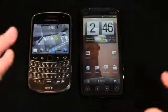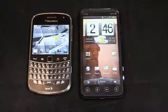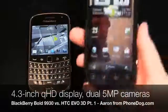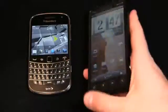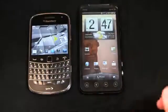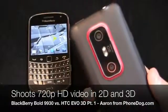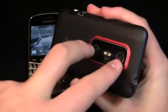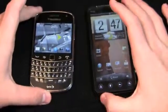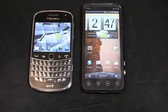Now on the EVO side, the EVO 3D, you have a 4.3 inch QHD display. It's a high resolution display, 540 by 960, so you're going to see this kind of elongated device. It's a little long and narrow in comparison to the EVO 4G and some of the other thick Android devices on the market. Then it has a dual 5 megapixel camera setup on the back because of 3D. It has stereoscopic cameras, both 5 megapixels, both capable of shooting 720p video in 2D and in 3D. And it has a dual core 1.2 gigahertz processor and a 1730 milliamp hour battery on this sucker as well.